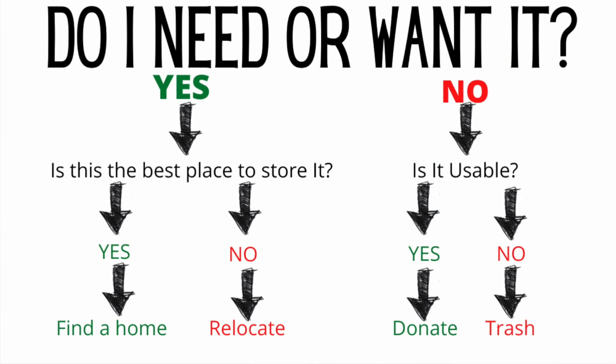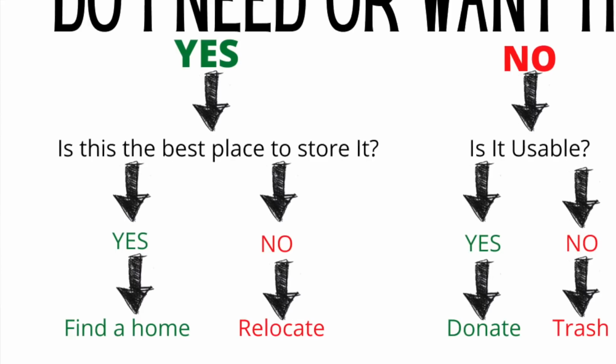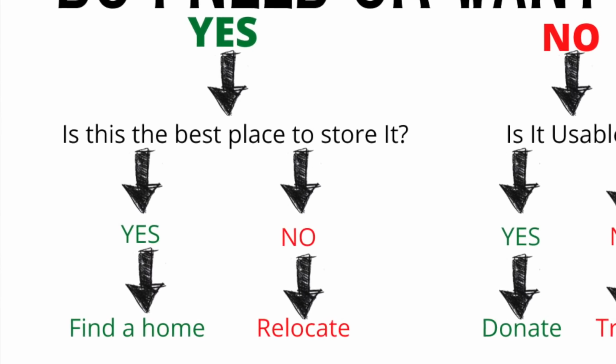And as your penance, you can maybe be more intentional about what you buy in the future. So then let's get into the second category. Do you want it and/or do you need it? If the answer is yes, then I want you to find a home for that particular item. Now, I still want you to think through, in this case, is our linen closet the best place to store this item that I want and/or need? Because sometimes, especially if it's a seasonal item, that really high-end expensive real estate of your linen closet may not be the best place to keep it.